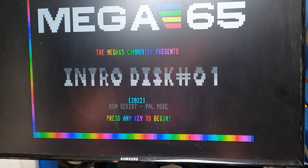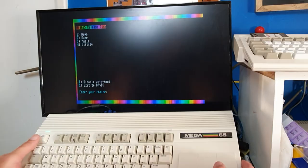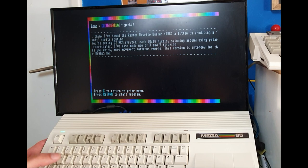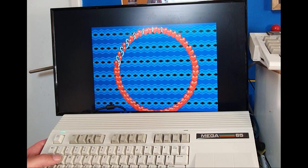It was just searching for the floppy drive then. Press any key to begin. Let's take a look at the demo, huh? One. Okay, what about A, RR sprites? Thank you very much for that. Let's give it a go. It's working. No sound, of course. I've got that hooked up.